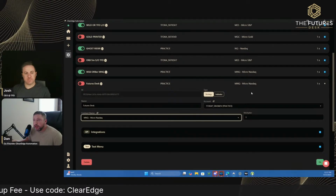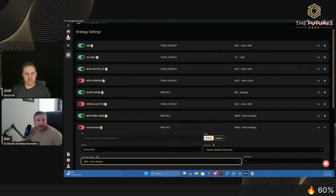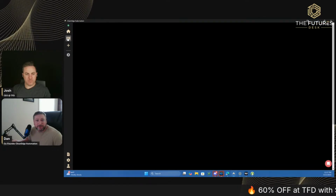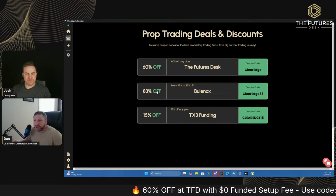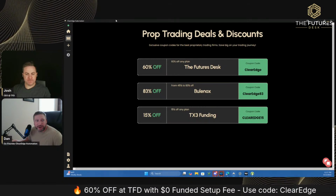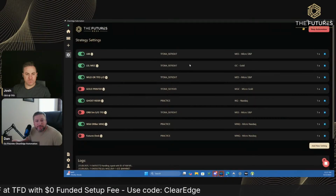Yeah, so we have a Discord room, and eventually it's going to be built right into this software. So we can show you sort of an example. This is where you can go to your prop firm deals page, and you could click here and go right to your account and get an account that you're going to then set up here.